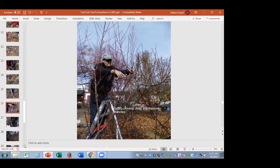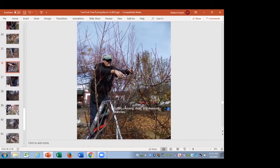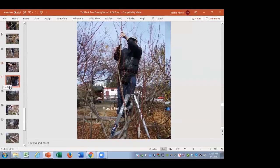And again, he's cutting out crossing and dead branches, anything that might be diseased. Looks like this tree is also getting some competition from the tree to the right, which I think was a peach. And those two trees often get tangled and we have to untangle them every year and limit the height on them. You can see how tall those sprouts are. Next slide.